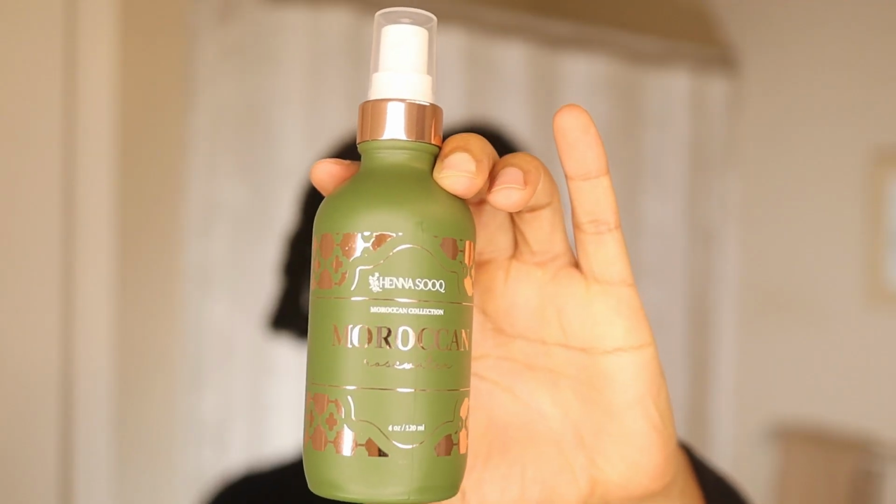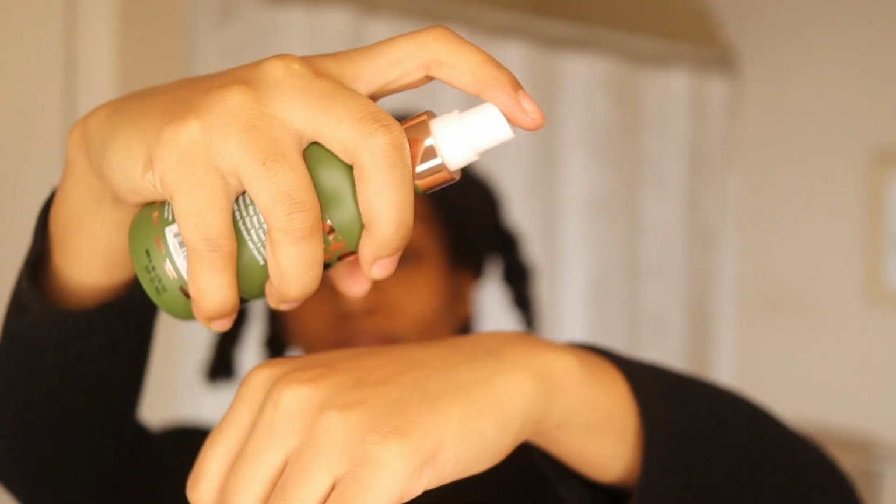Our rose water has no artificial fragrances, no alcohol, and absolutely zero preservatives. It is the best of the best. It'll keep your hair strands and skin fully hydrated and smelling beautiful.